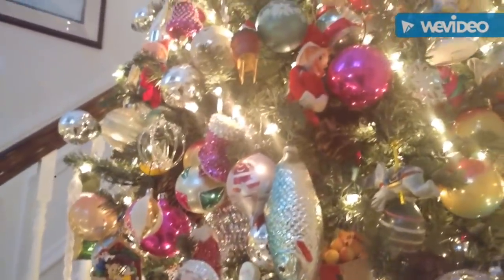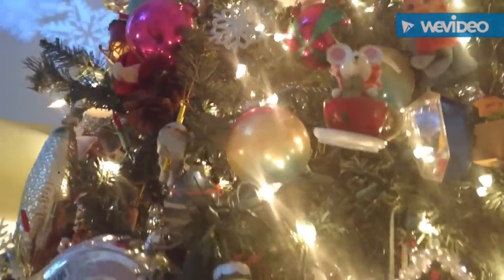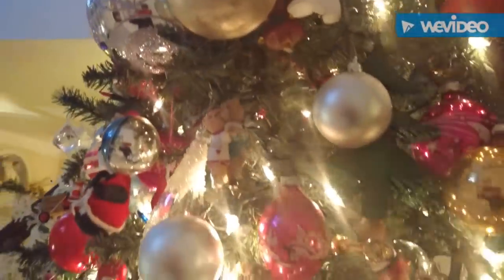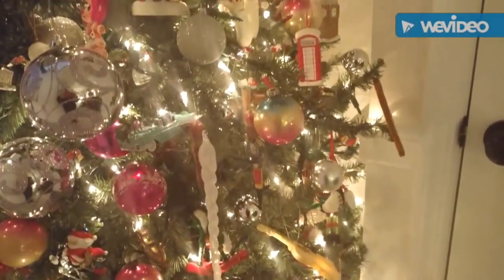Take a look at that fish right there. We're Italian, and we celebrate the Feast of the Seven Fishes on Christmas Eve. That was my grandfather's. He would put that on the tree last every year. That's 100 years old. And each year, when we find new ornaments that mean special things to us, they will go onto this tree.